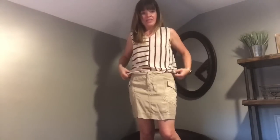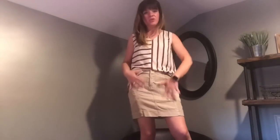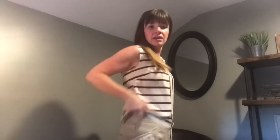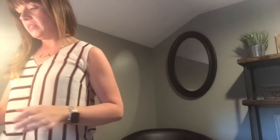I mean, I guess I could tuck this shirt in. I don't know. I just don't think these two really go that great together. What do you guys think? I think I like this shirt on its own and I like this skirt on its own, but I don't know that I like the two together. So, yeah, but I like the Monogram necklace. It's like $11.99, which is a great price. So, all right, I'll be right back with the next outfit.